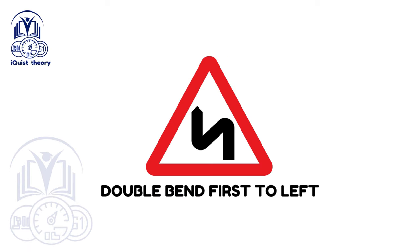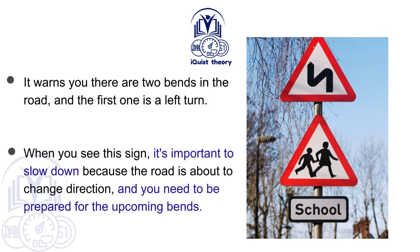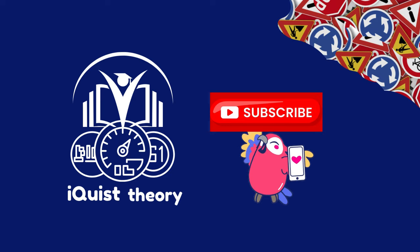Double bend first to left. It warns you there are two bends in the road, and the first one is a left turn. When you see this sign, it's important to slow down because the road is about to change direction, and you need to be prepared for the upcoming bends.